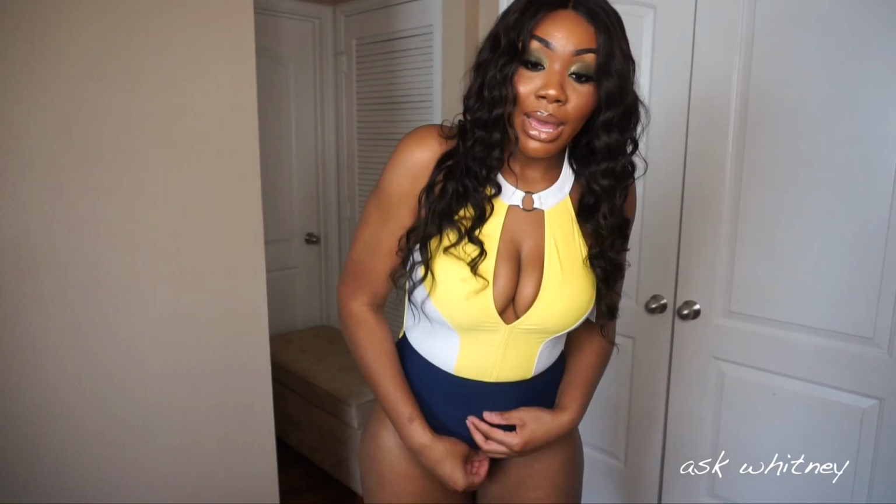It has this really pretty cutout right here, so it does give some cleavage. It is a little bit of a deep plunge, but it's not too deep, where you can see my belly button, you can see everything. It's a moderate deep plunge, you could say.